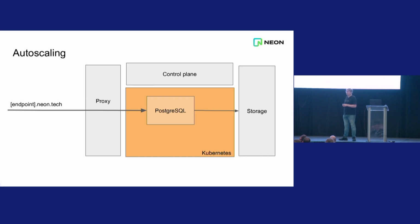But there's more to being able to call us serverless. And one part is this auto-scaling thing. You can scale down to 0. I showed you how that works. But how do you scale up? Once you have the service running, how do we add more resources to it? If your workload grows or shrinks, how do we do that?